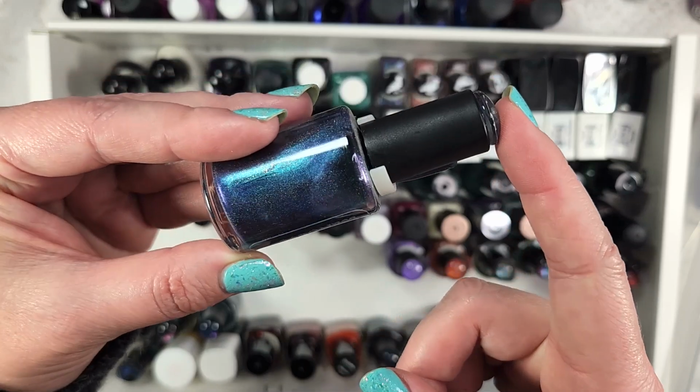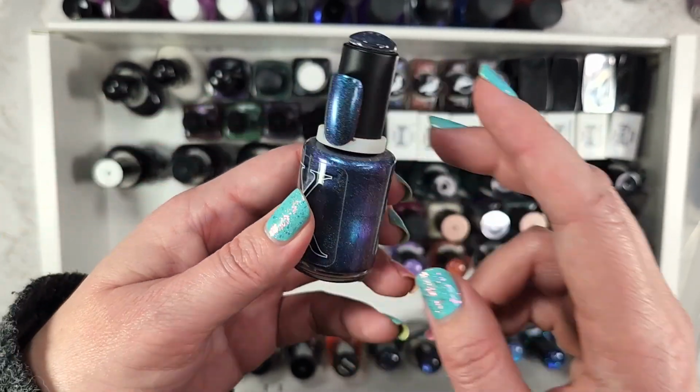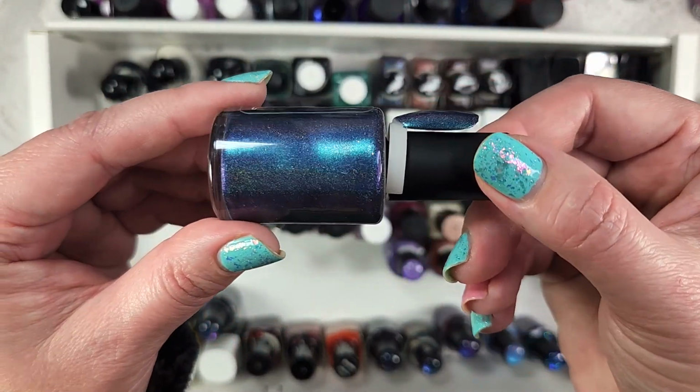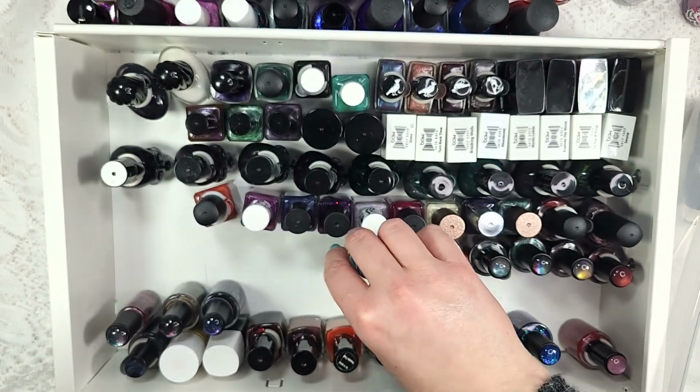I want to say that Crypt might be one of my first polishes from the brand, and I think I got it through a destash. And it is a really beautiful blue to purple multichrome. There's holo and a little bit of gold fleck in it. That is staying as well.